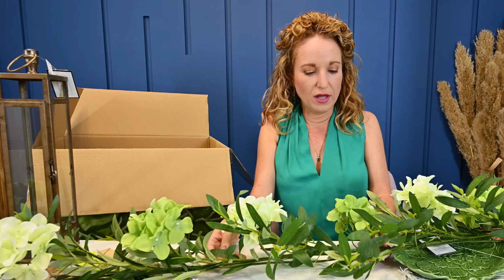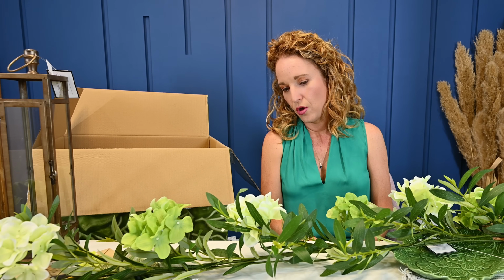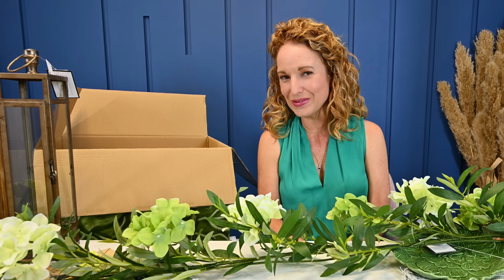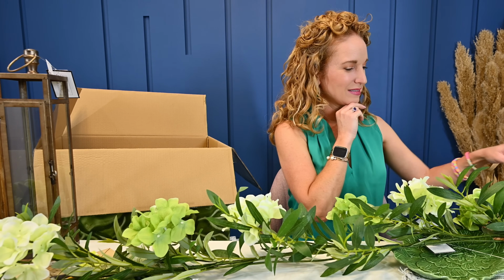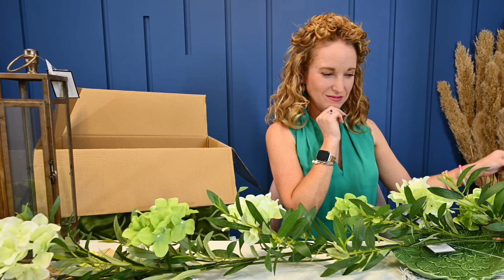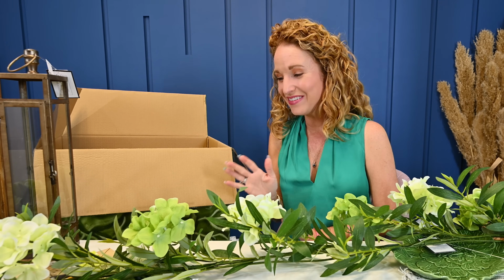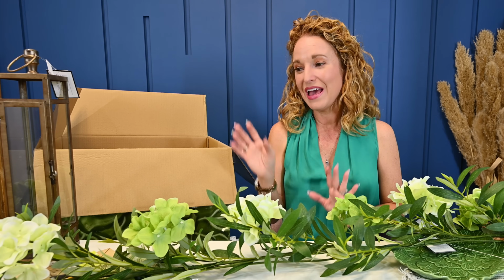I was going to say I don't know if I'd want it at eye level, but maybe I would. I don't know. I'm really torn on this one. It's maybe a 5, slow. Maybe I'd call it a 6 or a 7. I love the green. I love the green. I love that we're doing so much tone on tone here.